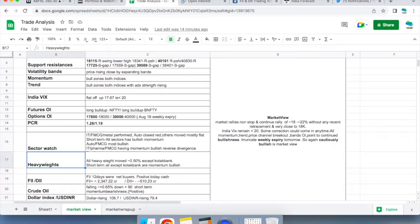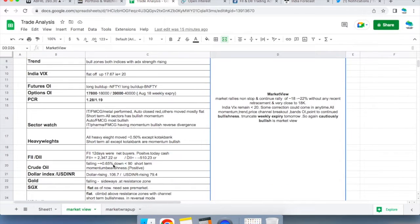Heavyweights: all heavyweights have moved 0.5% except Kotak Bank. All the heavyweight stocks, HDFC Bank, Kotak Bank, ICICI Bank, TCS, Infosys, right? All of those moved about 0.5%. No big moves, but equal to how much the Nifty moved. So Kotak Bank is not showing strength, so it does not have momentum bullishness in the short term either. And the good part is FIIs continue to buy for the 13th day.